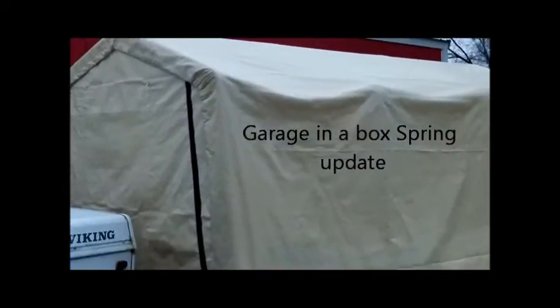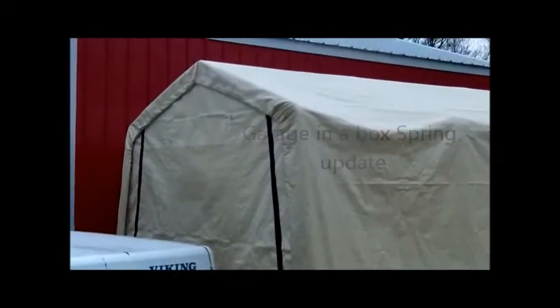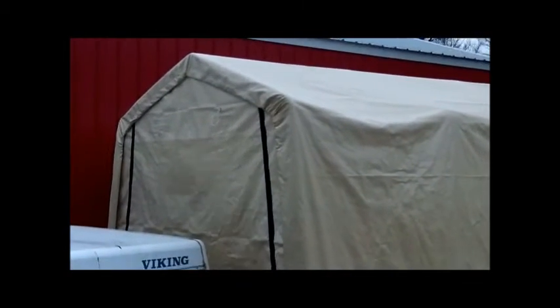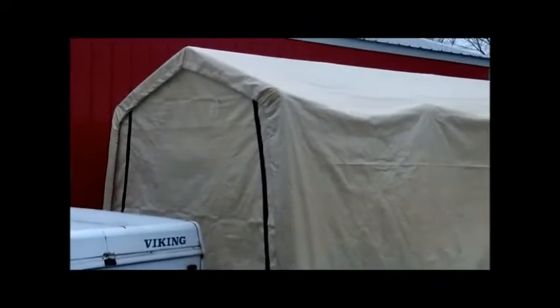I can say winter is officially over, even though there's snow still standing. I think most of the winter has to be over by now. I mean, it's almost April. But I figured I'd give a little bit of an update on how my garage in a box held up through the winter months. And you can see it's still standing and did quite well.